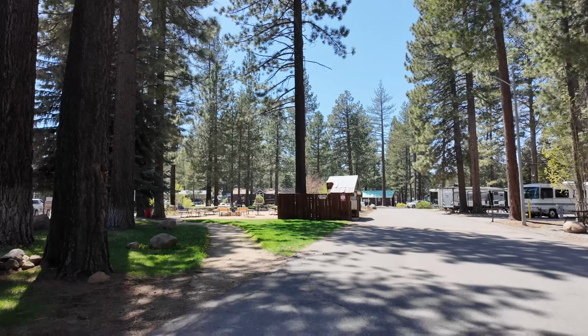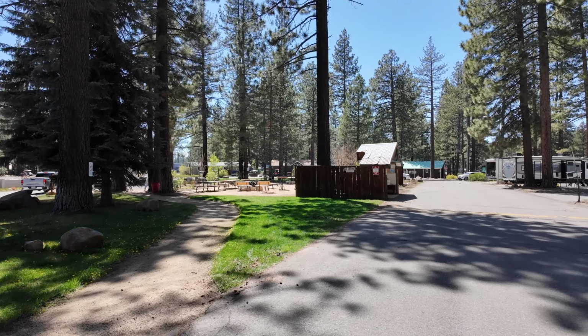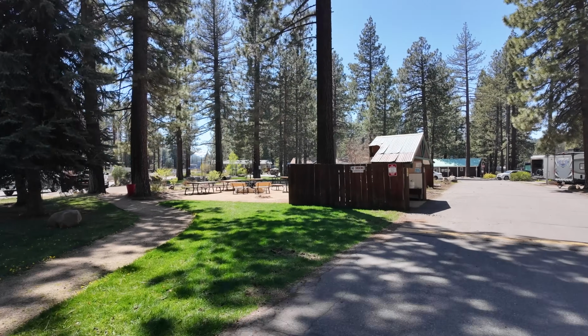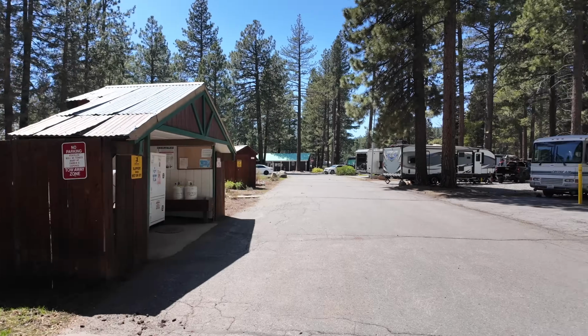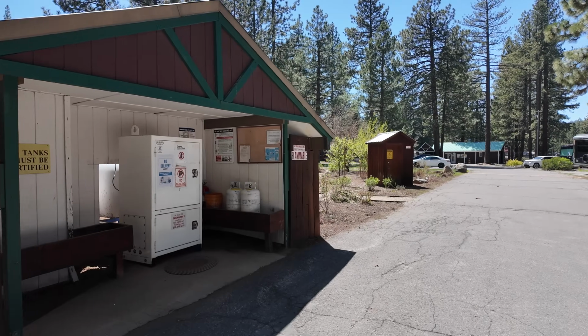Now let's talk about some of the amenities. In the clubhouse, there is a workout area, which is a small little workout area, which is great. But really, you're not going to be there. You're going to be out enjoying everything that is here in the Lake Tahoe area. You're going to be hiking, biking, kayaking, taking a boat out onto the water. They got a nice little picnic area over here as well. They have great communal areas where you can come out and sit around the fire rings and have picnic tables. You do have a place for propane fill.